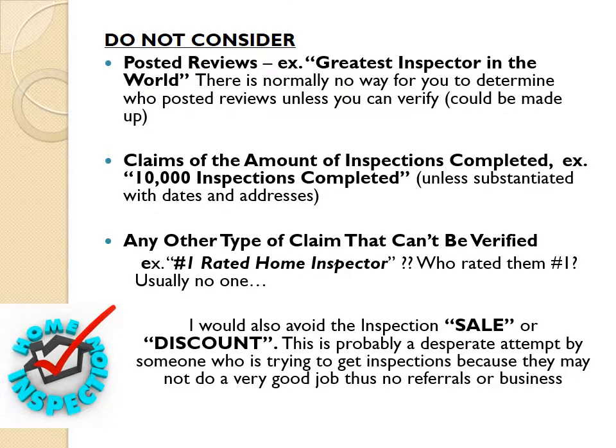I would also avoid the inspection sale or discount. This is probably a desperate attempt by someone who is trying to get inspections because they may not do a very good job, thus no referrals or business.